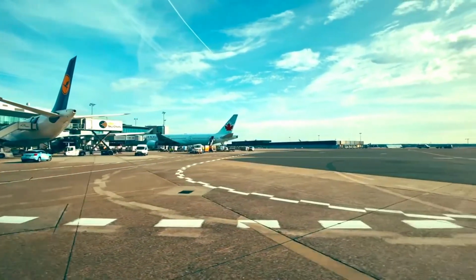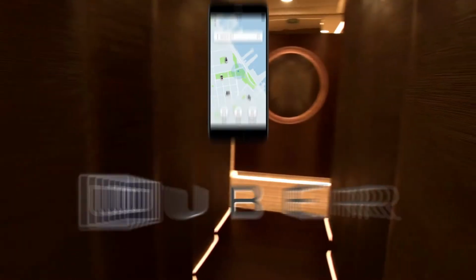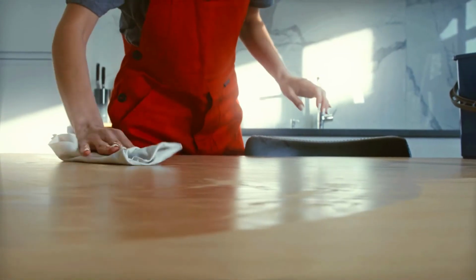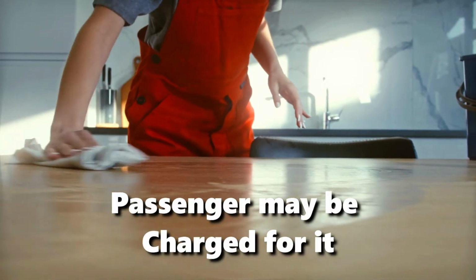Some passengers prefer to use ride-hailing services like Uber or other private car services. It's important to note that keeping the aircraft clean during and after the flight is the passenger's responsibility. If the aircraft requires professional cleaning after a flight, the passenger may be charged for it.